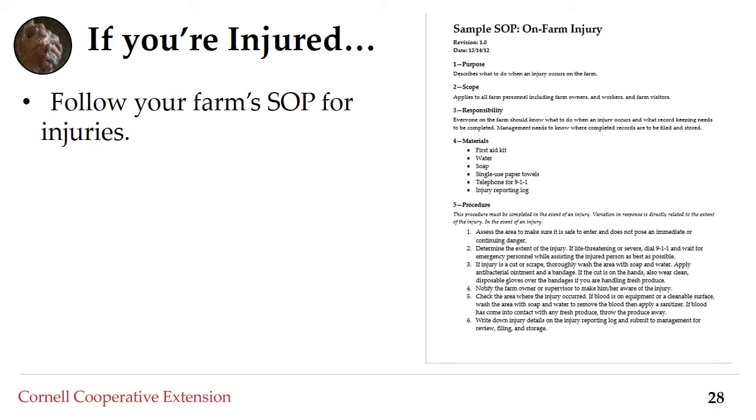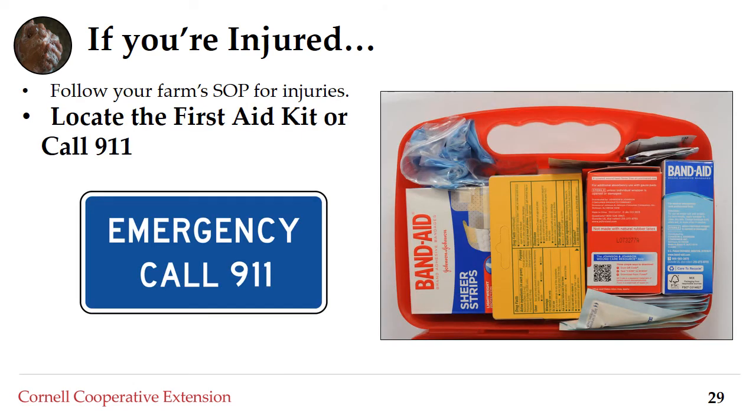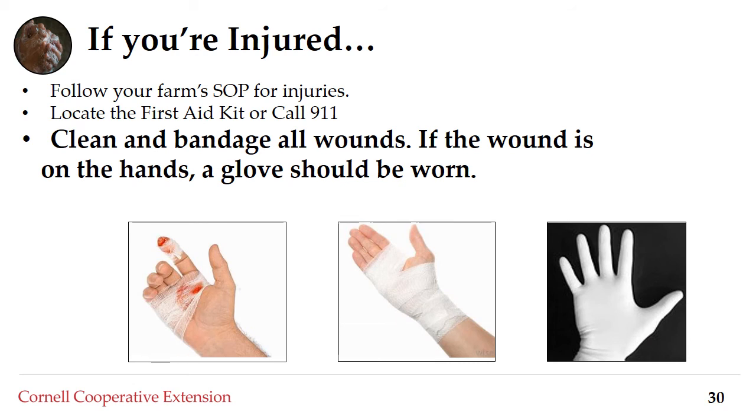What should you do if you are injured? Follow your farm's standard operating procedure for injuries. If the injury is severe, call 911 or have someone else call 911. If the injury is minor, locate your farm's first aid kit. For minor injuries, clean and bandage all wounds. If the wound is on the hand, a glove should be worn. This will help prevent blood, bodily fluids, or the bandage from contaminating produce while you continue working. This will also help protect you. An open wound is more exposed to harsh chemicals like sanitizers, fertilizers, or pesticides. Your wound will be protected if it is bandaged and gloved.